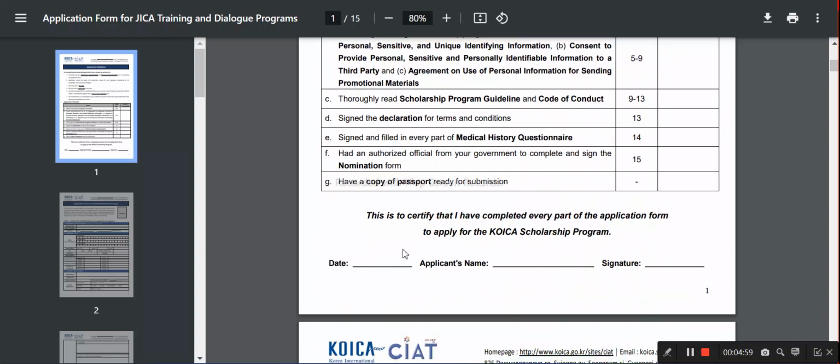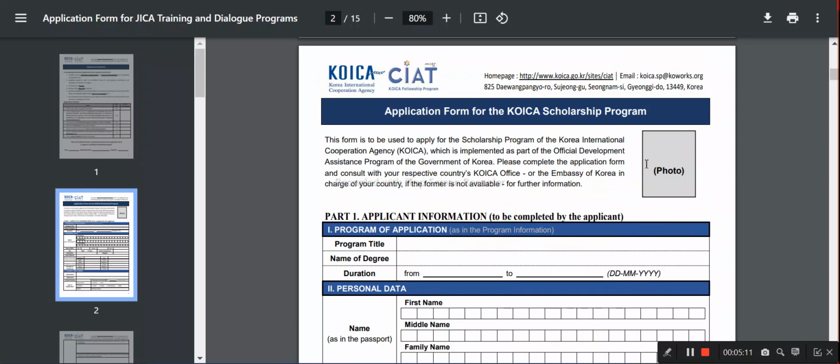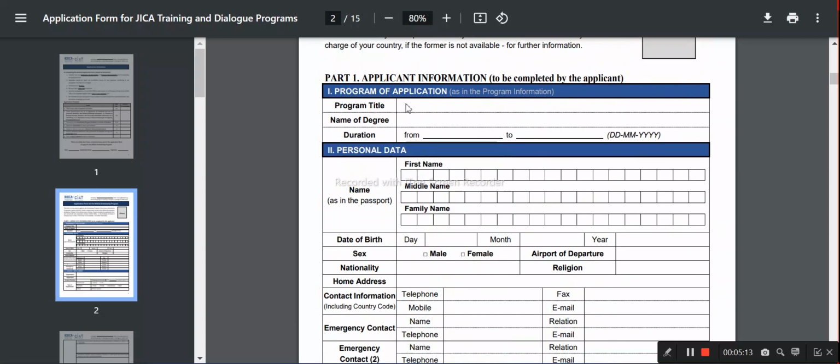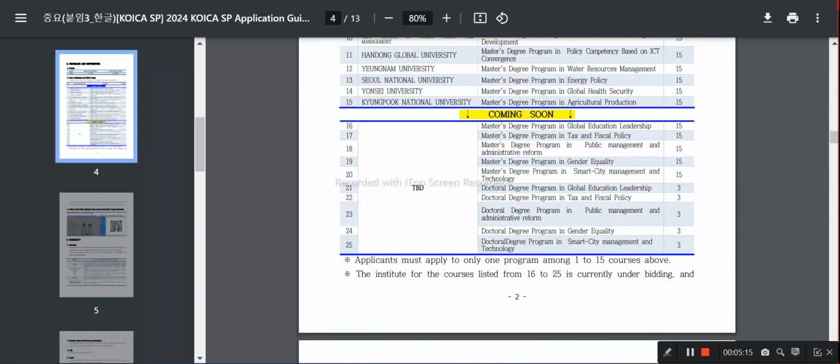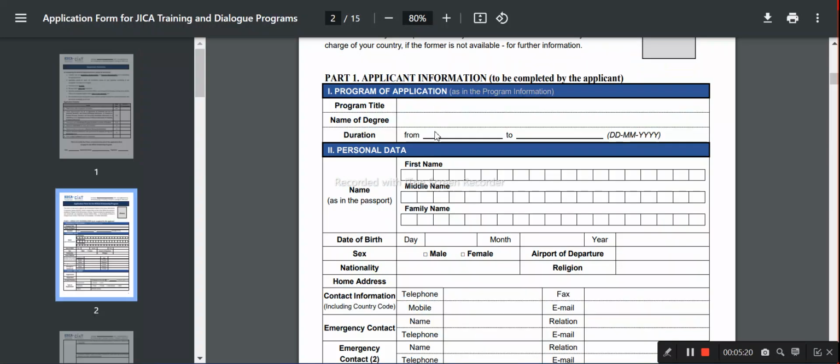You need to type the date, application name, and signature. You have to use the computer to type your name and date, and the signature you can do digitally or offline by printing the application. Then you have to paste a photograph here digitally, and then the title of the program that you wish to apply for is mentioned here. You have to choose any of the programs here and mention it here.